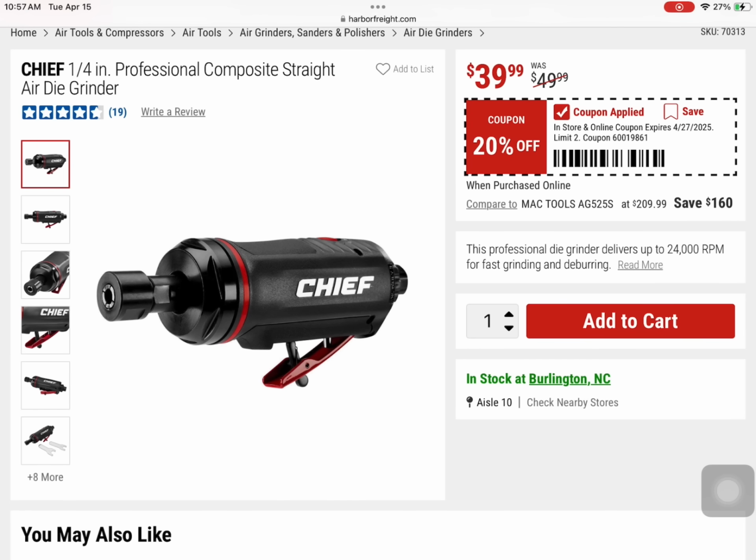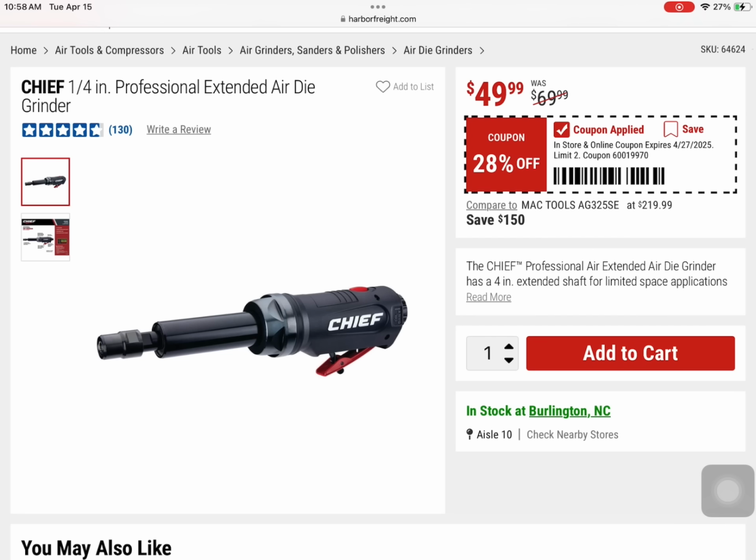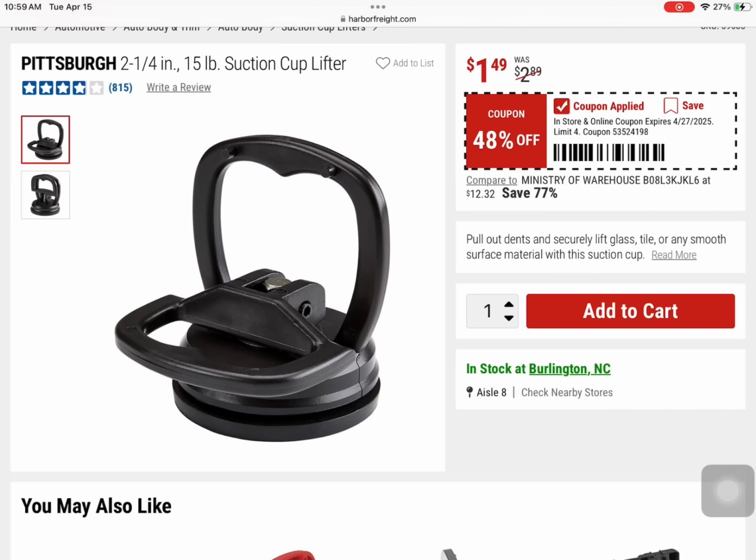Now from Chief is this 1/4 inch professional composite straight air die grinder at $39.99. It's 20% off, and it delivers up to 24,000 RPMs for fast grinding and deburring. Now if you need something 4 inches with a little more extended shaft for limited space, you can get this one. It's actually on a better sale at 28% off at $49.